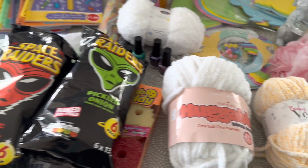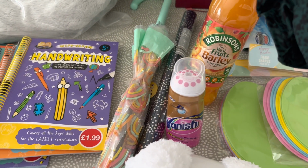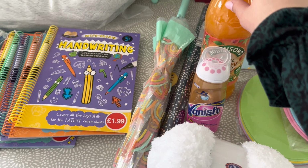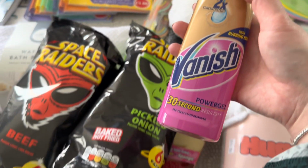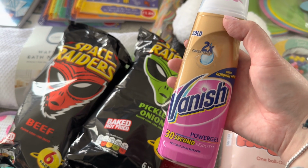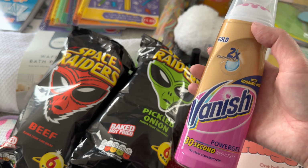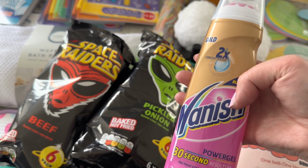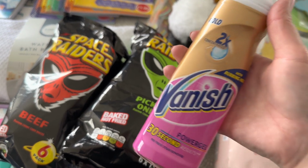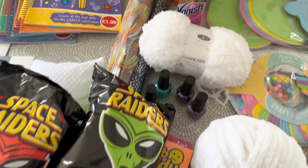Then I've got B&M here, so I picked up a bottle of squash because I know we are almost out of peach at home and there's none here, so I just picked up a bottle of that for £1.50. Picked up some Vanish Power Gel because the back of one of Matt's football shirts he wore to football with his friends, as he was skidding on the floor at some point after he got knocked over, he's marked the bottom of the back of it. And I can't get the stain out, so I'm going to give that a go. It was like £4.15 though, so I'm hoping it works.